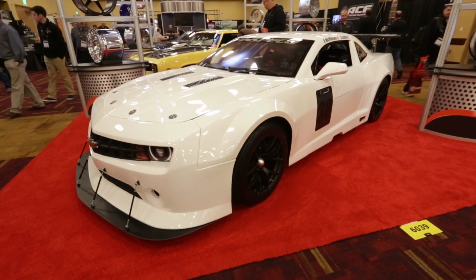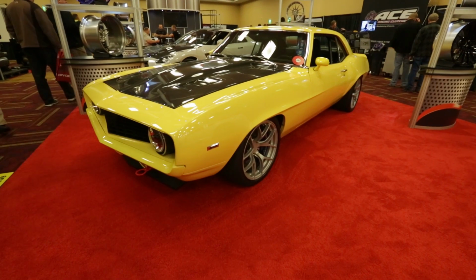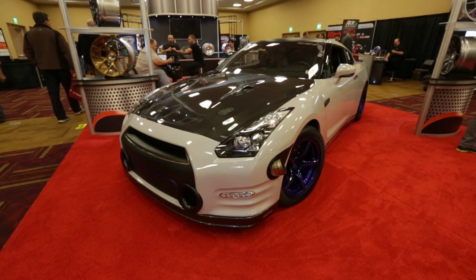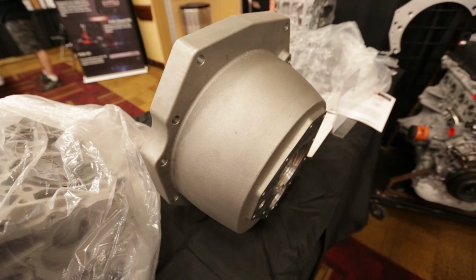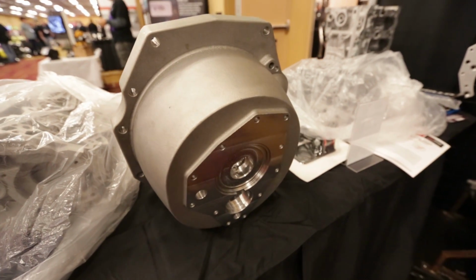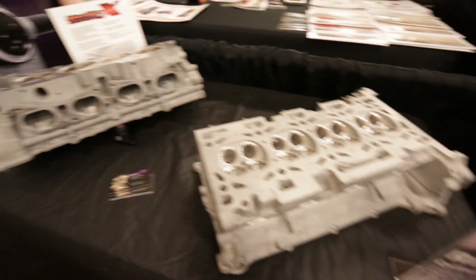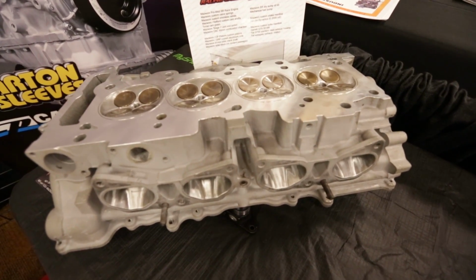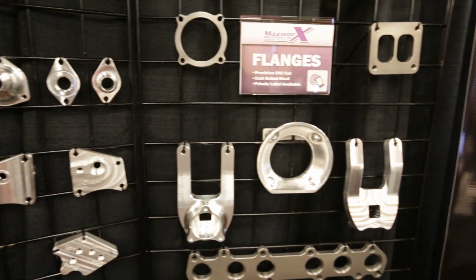Let's start off with some Camaros, one in full race car trim and the other a classic resto mod, both found in the FinSpeed booth, alongside this serious looking GTR. Mazworks was showing off this new Z33 to SR bell housing, making this conversion a whole lot easier now. Mazworks actually offers a ton of hardcore performance upgrades for the SR, including fully ported heads, fully built engines, and a slew of serious race-grade parts.